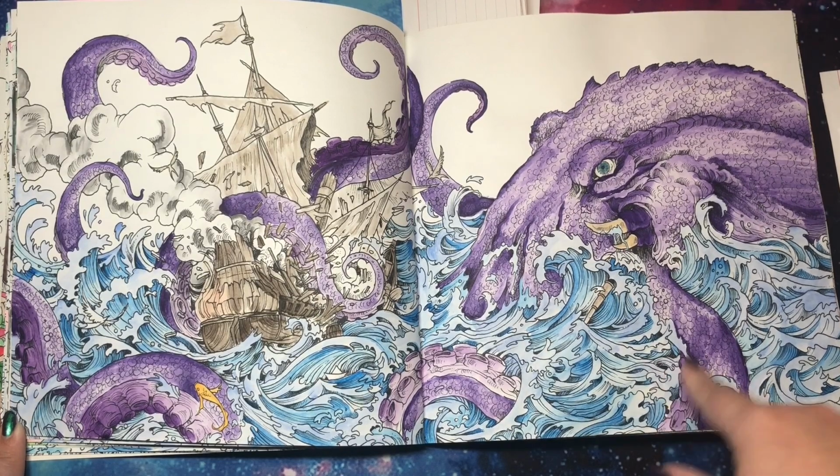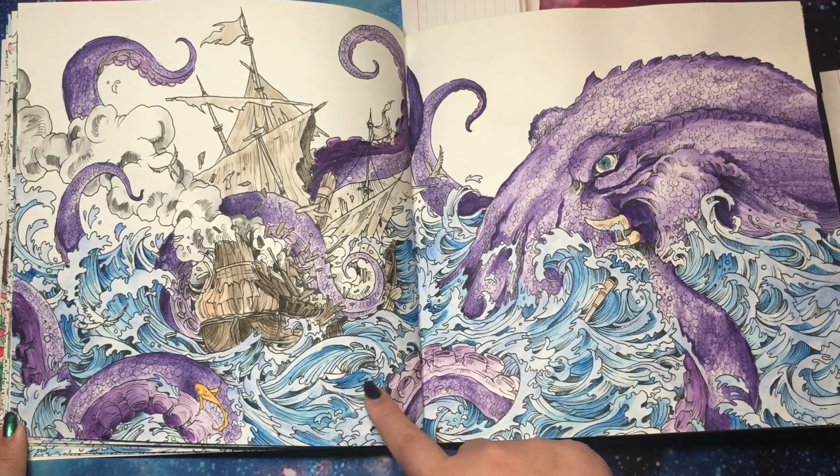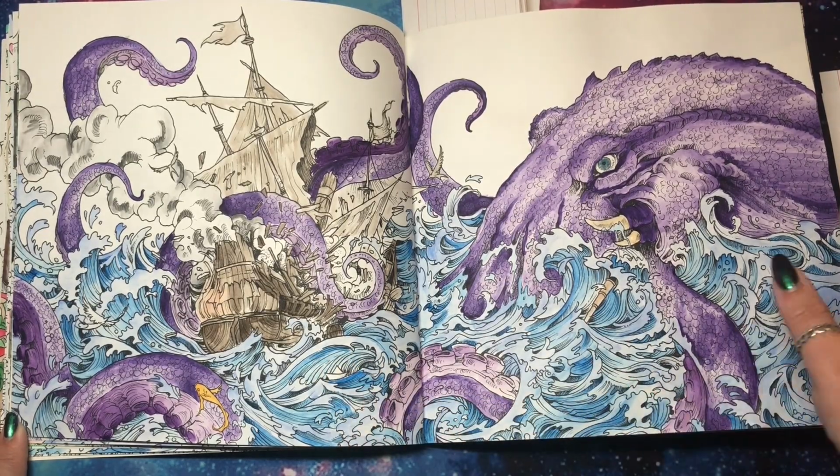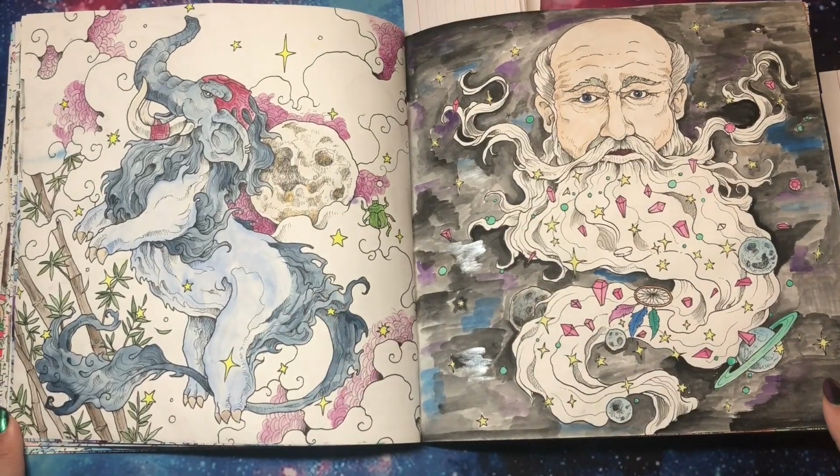This was my first ever page in this book. And if you can tell, I put the darker blue where there's more lines. So it's like shading 101, I guess. I don't know. These guys.